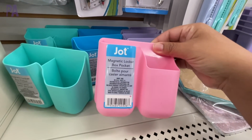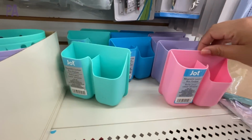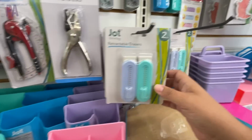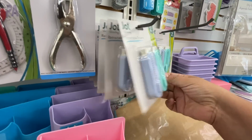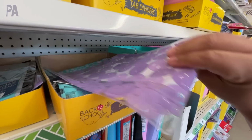Here's some more pastel accessories. These are magnetic, so you can stick them on a magnetic board or even in a locker. It'd be a great locker accessory to store some extra pens. We do like these retractable erasers. I have a few from last year. I use them, my kids use them. I even use them for crafting and when I'm seasoning my stamps.